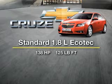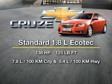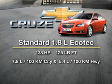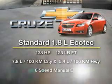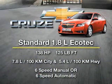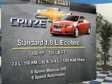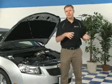The fuel consumption ratings on this engine are as low as 7.8 liters per 100 kilometers in the city and a very low 5.4 liters on the highway. And every Cruze is equipped with either a 6-speed manual transmission or a 6-speed automatic. Considering that many of our competitors are still offering 4 or 5-speed transmissions, this standard 6-speed story is actually quite important. You see, with 6 gears, you can balance out how you deliver the power.